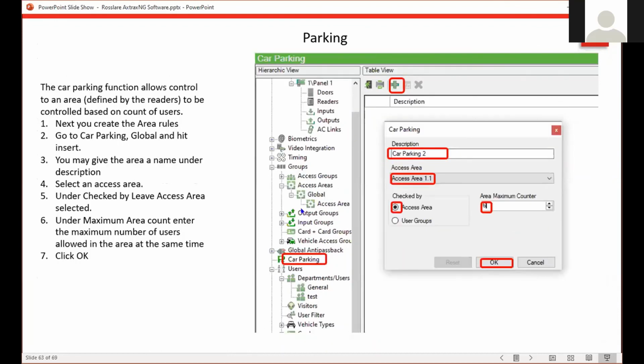Once you've created the parking area, come down here to car parking, tell it you want to create a new parking lot. Again, you can name that, front lot, back lot, which access area it is. And if you're just doing a very simple maximum counter in the area, just select access area and the maximum count. You got 20 parking spaces, you put 20. When it hits that 20, it will quit allowing people in.